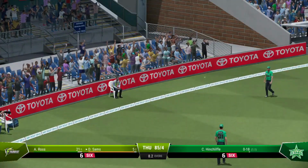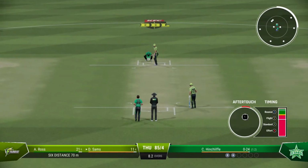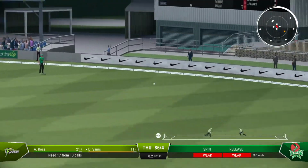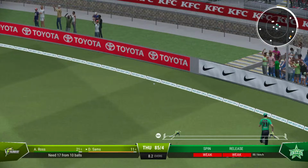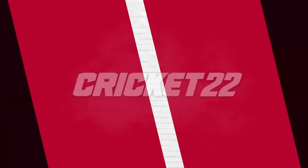Just a little bit of room given, and the power was immense. It's flown over the boundary. Catch it. Onto the front foot. Super shot. Should be 4. It was full, and good night. Hit it well to pick up 4.